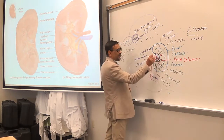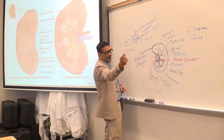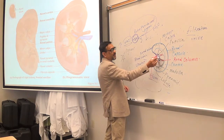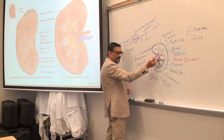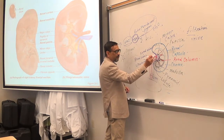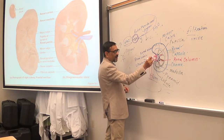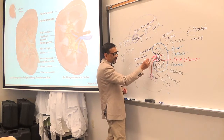So this is how the urine gets out from the kidney. So I am repeating again. Papilla secretes urine into the minor calyx. Minor calyces give the urine to major calyx. Then major calyces give the urine to renal pelvis, which is the wider part here, and that comes out from the kidney. So this part is the renal pelvis, and then it gets narrow tube, that is the ureter.